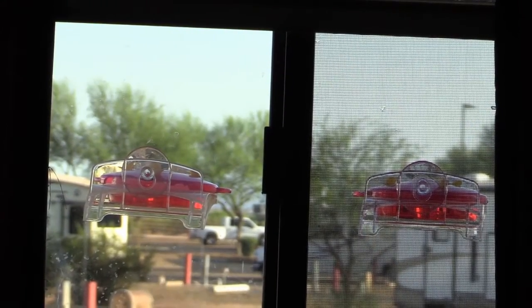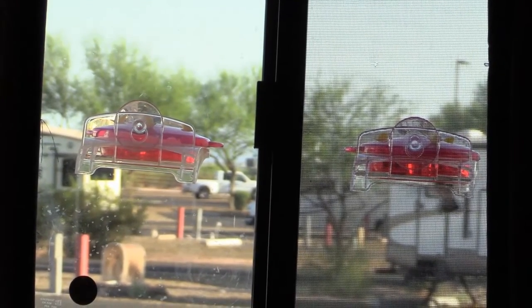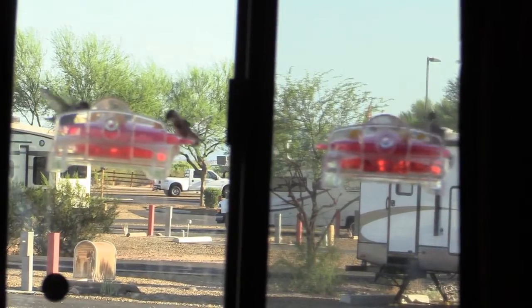From the RV, this is the beautiful view we get every day, along with our cat. I swear it can be like a hummingbird bee's nest out there.